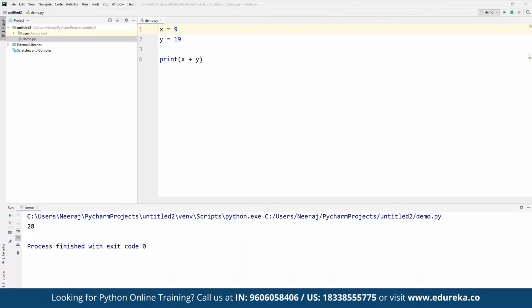Now here we can define x equals, and for a list we use square brackets. Each value, if we are entering a string, needs double quotes. And when we are working with PyCharm, there are multiple color schemes that we can make use of. We can either use the white scheme or the black scheme, depending upon which theme we are comfortable with.